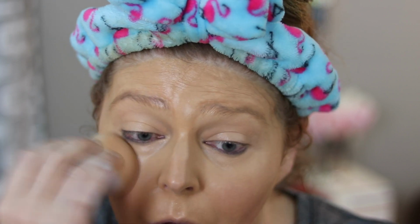Now, you can see it's a little bit brighter, but it's not like jump out in your face noticeably lighter, because that's not the look I'm going for. I'm not going for a totally contoured type look. So I just like to take a color that is similar to my skin tone, but maybe just a little bit lighter, but nothing too drastic. Of course, if you are wanting to go lighter, you can definitely do that.